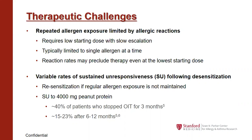single food. Typically, due to the small volume that we can do at once, it's really limited to a single allergen at a time, which isn't that helpful, seeing as more and more patients are presenting with multi-food allergies. So really taking 1 to 3 years to solve a single allergen is not ideal. And sometimes the reaction rate, even at the lowest dose, when we try our best to go slow and start at a very low dose, precludes this method. So it's really back to epinephrine and avoidance.